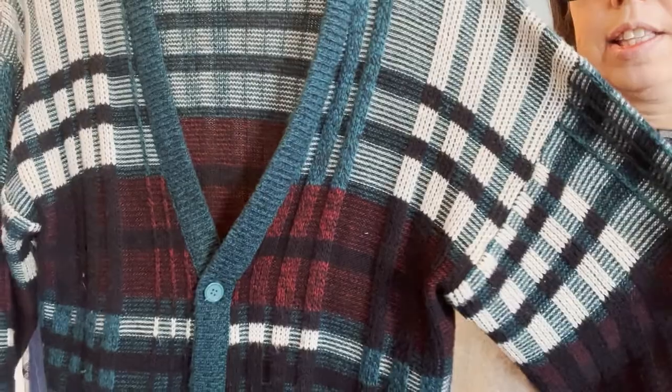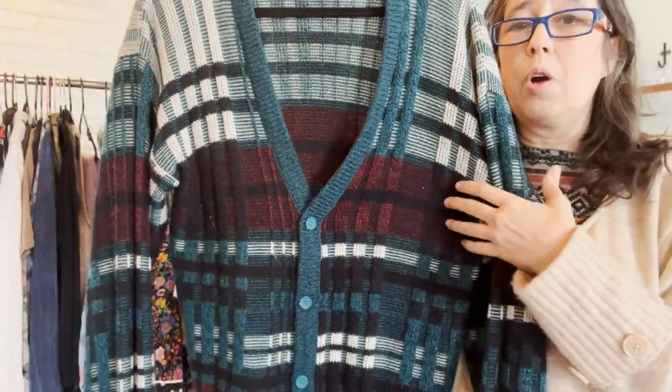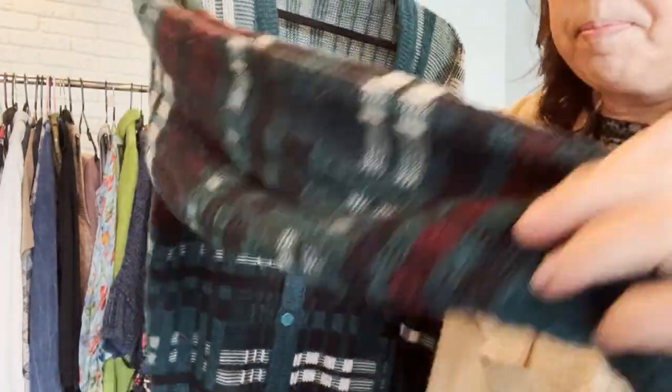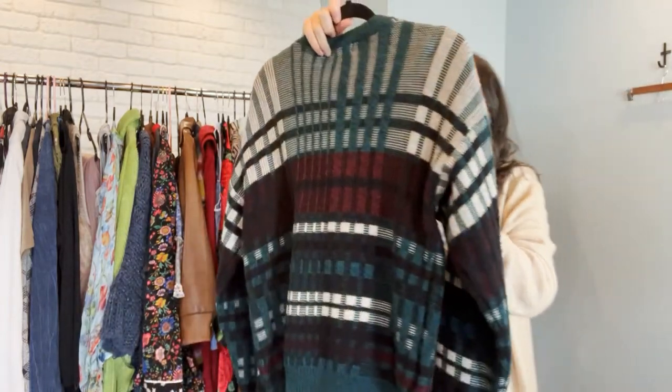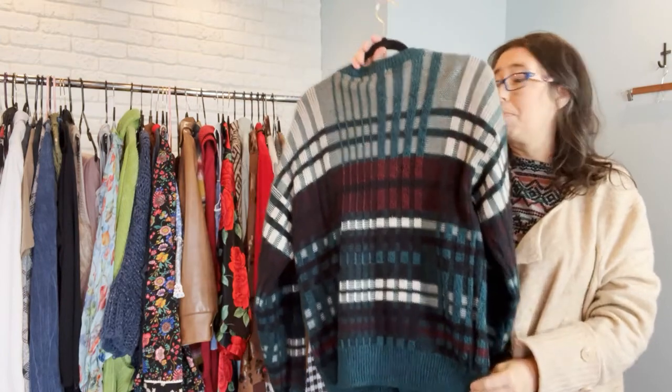Okay, so it has this beautiful plaid, real forest green, a real deep red. It does have a little bit of wear, like the balling. I don't know if I can show you guys. Yeah, you see that along the sleeve? We don't care. This is comfy, cozy, vintage JT Beckett. It is a men's size large, so it definitely fits a women's extra large.